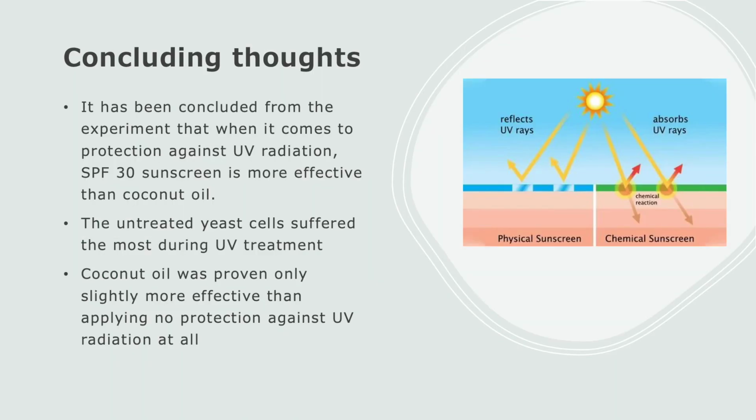It has been concluded from the experiment that when it comes to protection against UV radiation, SPF 30 is more effective than coconut oil. The untreated yeast cells suffered the most during UV treatment, and coconut oil was proven only slightly more effective than applying no protection against UV radiation at all.